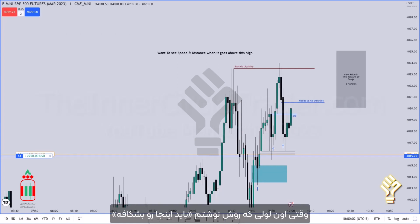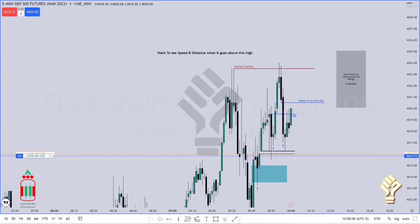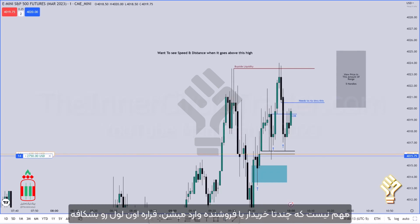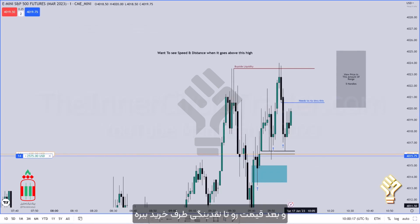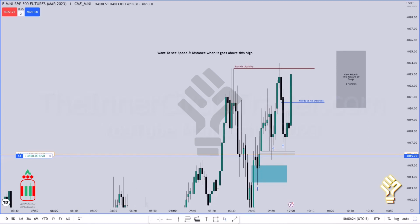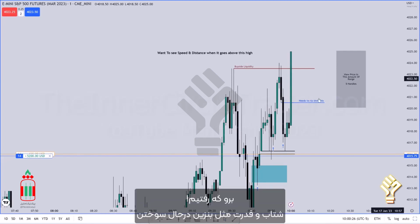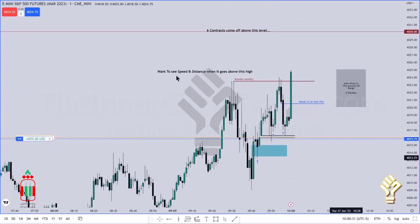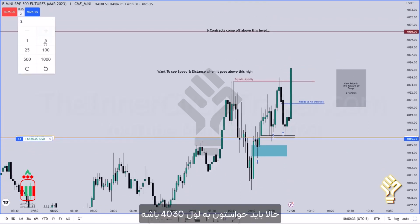Once it takes that level where it needs to rip through, the algorithm will start spooling aggressively and repricing higher. It matters not how many buyers or sellers are coming in, it's going to rip through that level and then reprice to where the buy side is, which is above the high formed at 953 or so, 954. And here we go. Acceleration, like gas on a fire. And then your focus needs to be at that 40-30 level.